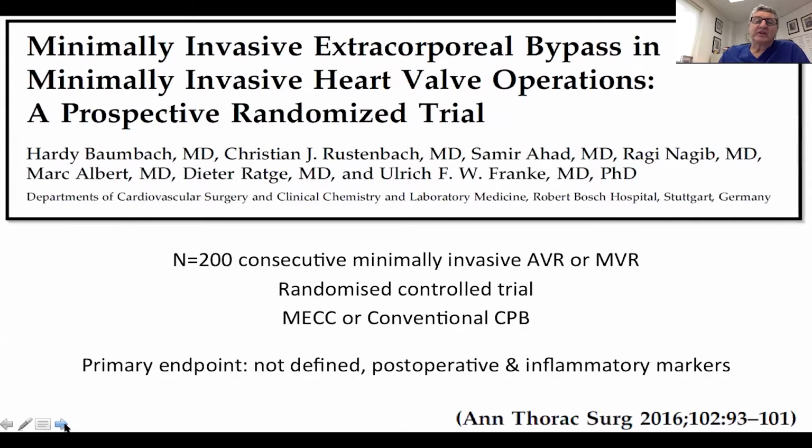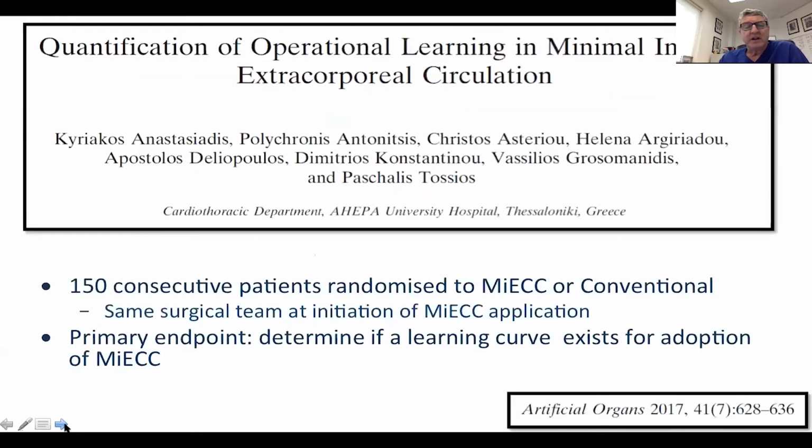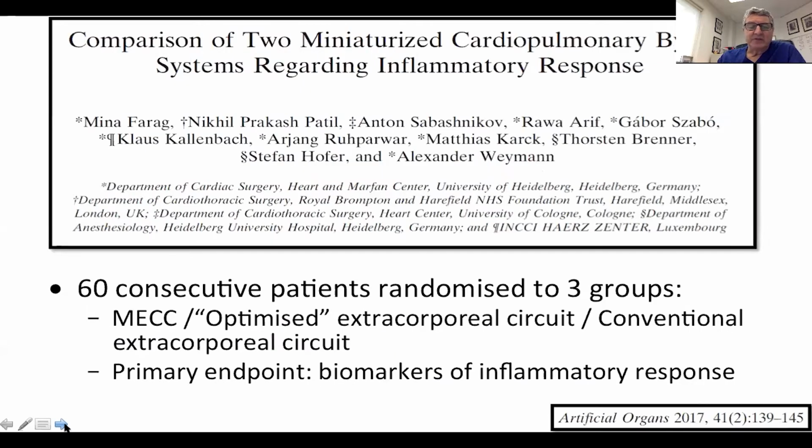The second was a slightly larger study from Germany, looking at 200 patients, looking at post-operative inflammatory markers. The third was a trial of 120 patients, once again looking at kidney function. Another one from Kyriakis' group, looking at the learning curve, if you will, of the introduction of minimally invasive techniques, and then a small study looking at various biomarkers of the inflammatory response. And finally, a second small randomised study looking at biomarkers of inflammatory response.